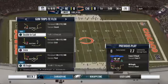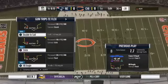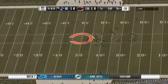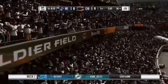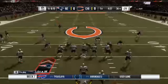Well, that was a pretty favorable situation there. What would you call that? Second and manageable? Smart play, too. Didn't force it downfield when he didn't have it. Just checked it down, let him get the first down, and that's exactly what he did. So from the 36 now, 1st and 10.